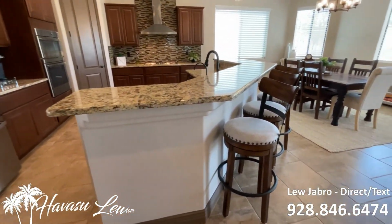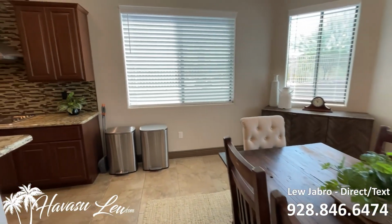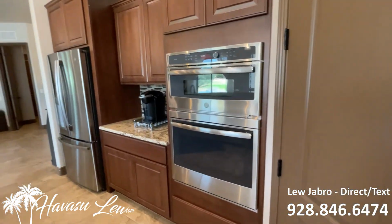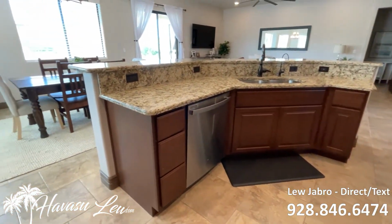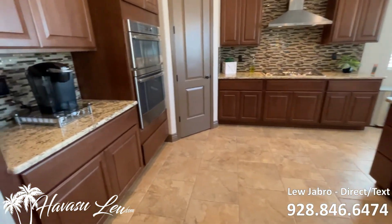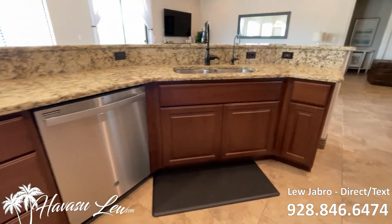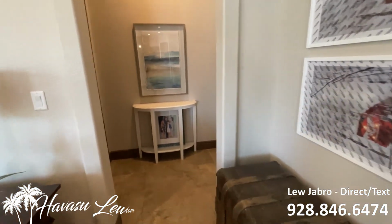Nice eat-at granite counters, little dining area, gas range, pantry, stainless appliances, looks like a double oven or a microwave combo. You have RO drinking water at the sink, nice tile backsplash. So you have your indoor laundry and door to the garage and your master on one side of the house.